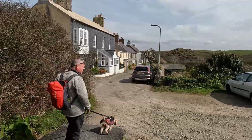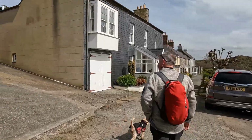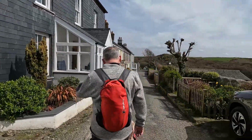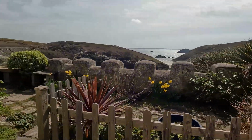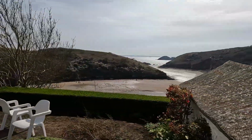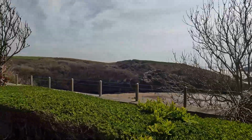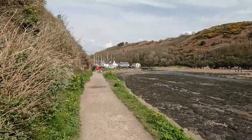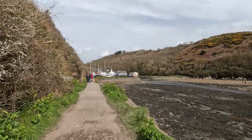So this bit's up here, yeah? We think? Yeah. Beautiful gardens, aren't they? There she is. And boy am I thirsty. I'm doing a 4 mile walk so far. And now I'm going to treat myself to a pint of cider and black.